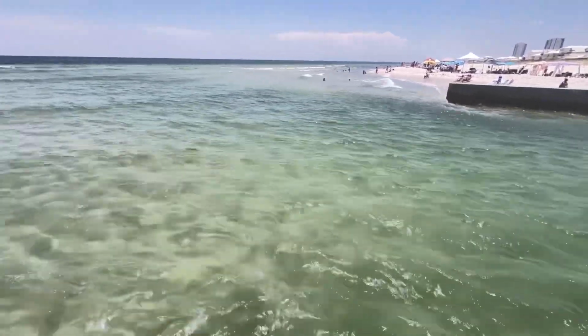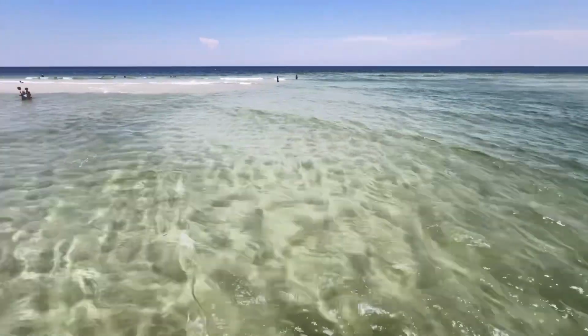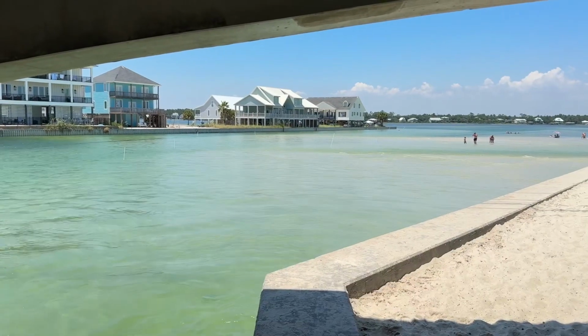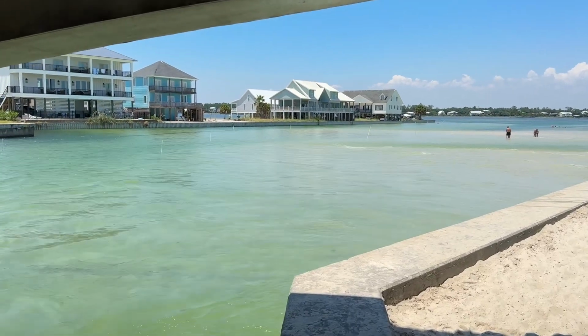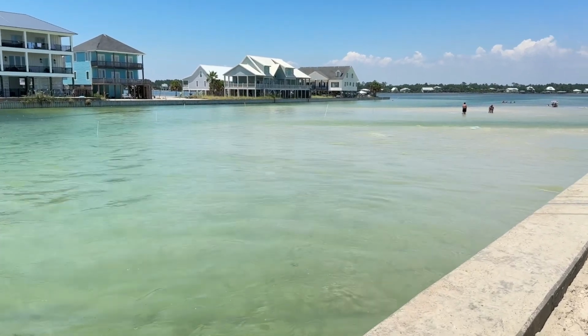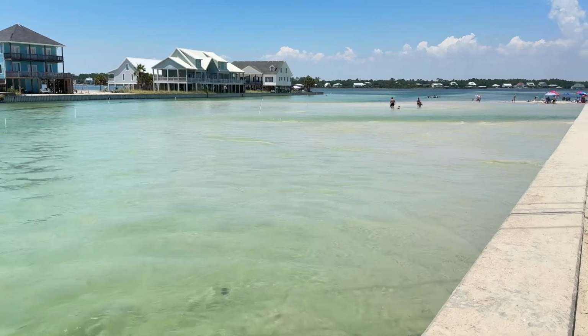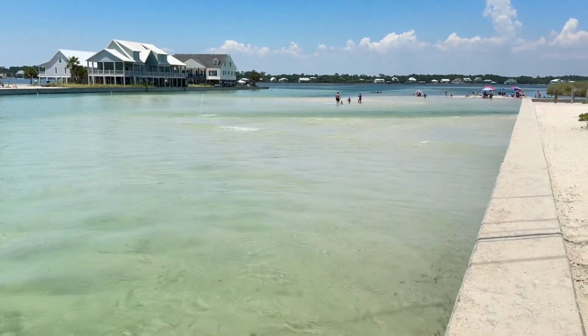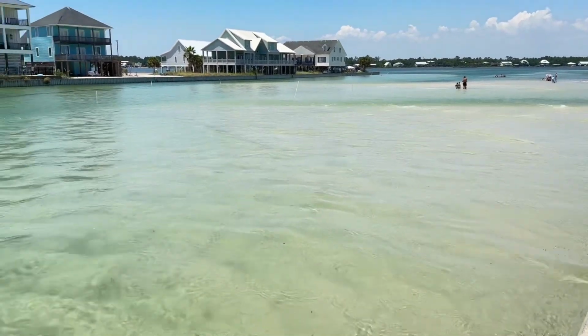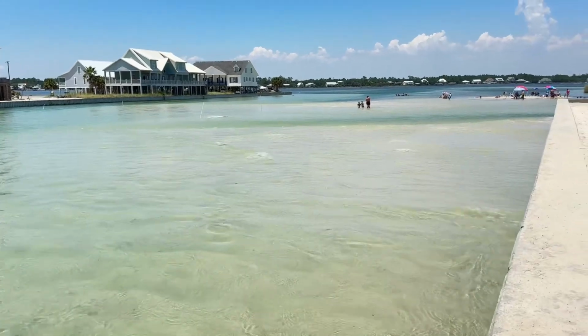Isn't it just a gorgeous day? The water is phenomenal. Wow. Here we are under the bridge, and now walking out from under it, and the water is so phenomenally pretty. This is just a gorgeous spot. I really wish I had my kayak with me. I didn't even know how pretty it could be, but this is dreamy. There's a big crab right there. It's that brown thing in the center. You see it? I see it.